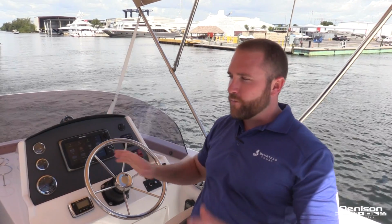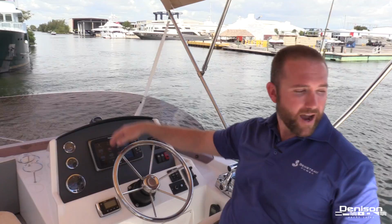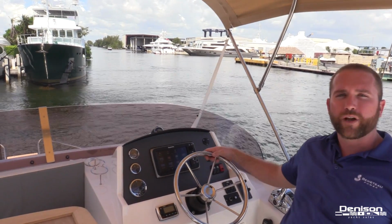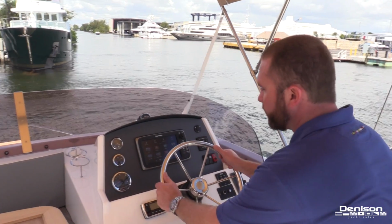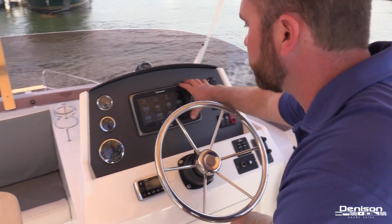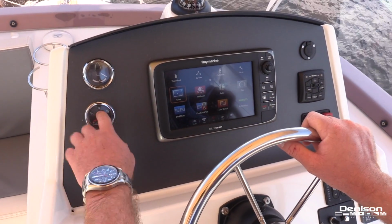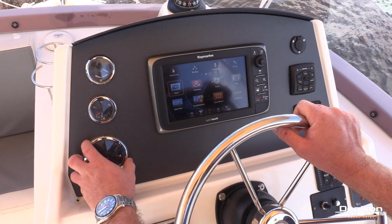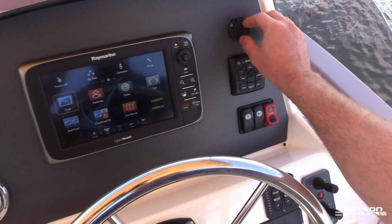At the helm on the Flybridge of the 34 Swift, we have amazing visibility. You can see fully all the way to the bow, also back to the stern, and cruising the Bahamas on a boat like this is just unbelievably beautiful. So at the helm of the 34 Swift, we have our Raymarine E97 touchscreen. You also have your rudder indicator, you have your fuel tank indicator, and then also your smart control for your Cummins engine. On the starboard side is your 12-volt outlet for your phone charger.